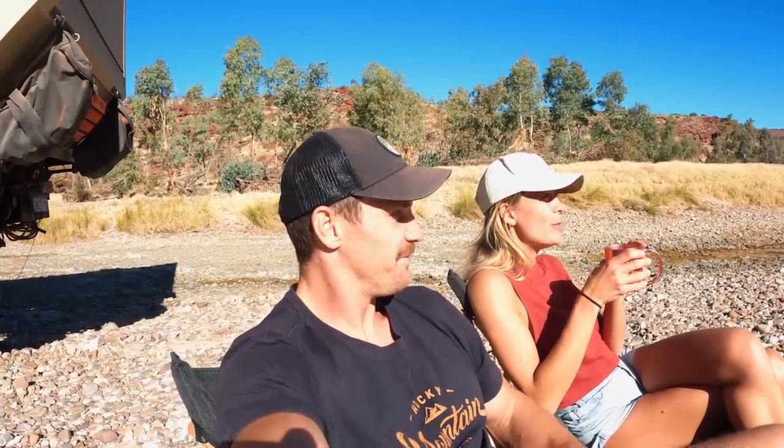How about that for an afternoon view, eh? Just to cap the day off very nicely. So beautiful. Surrounded by those huge cliffs and the water. It's pretty. There's lots of fish swimming around in here, little ones.